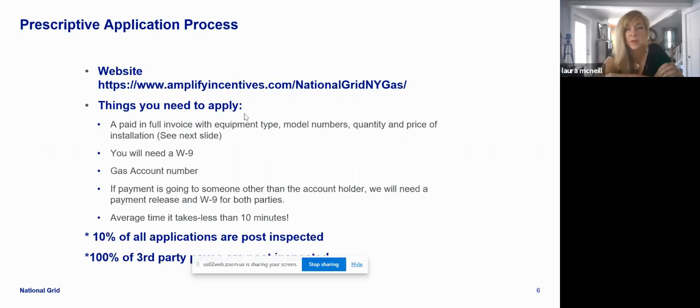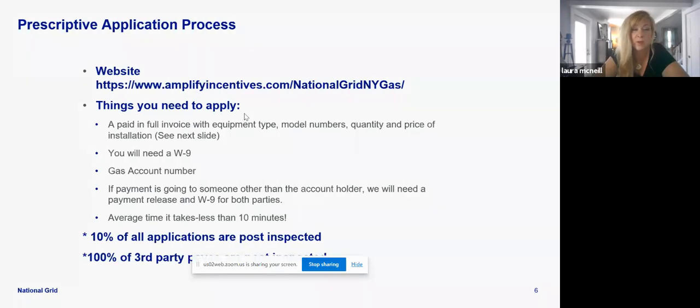We do post inspections on 10% of these to make sure that the information that we're getting is correct and to protect the program. If you can also pay the third party that's mentioned, that's kind of a benefit. If you decide that $12,000 or $5,000 rebate, you want to pay your contractor or a vendor with that, you are permitted to do that. We're just going to do a post inspection on that job. You do have the ability to assign these rebates to somebody else, which makes the installation a little more cost-friendly.